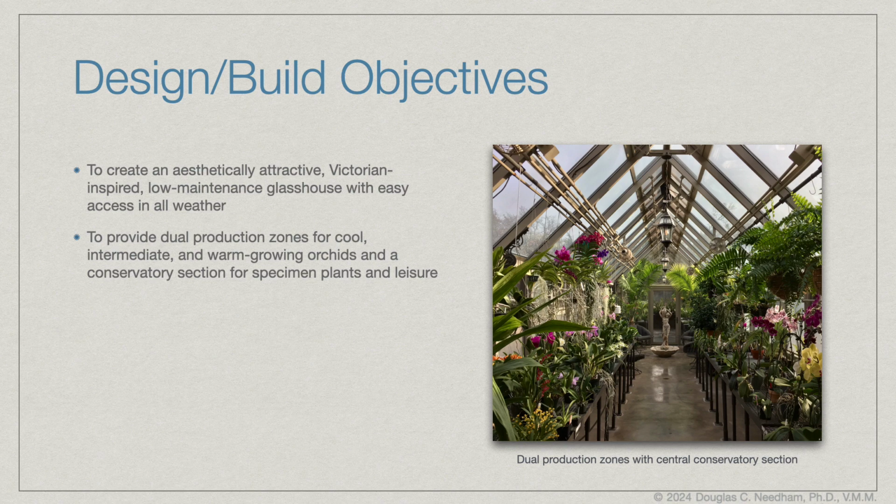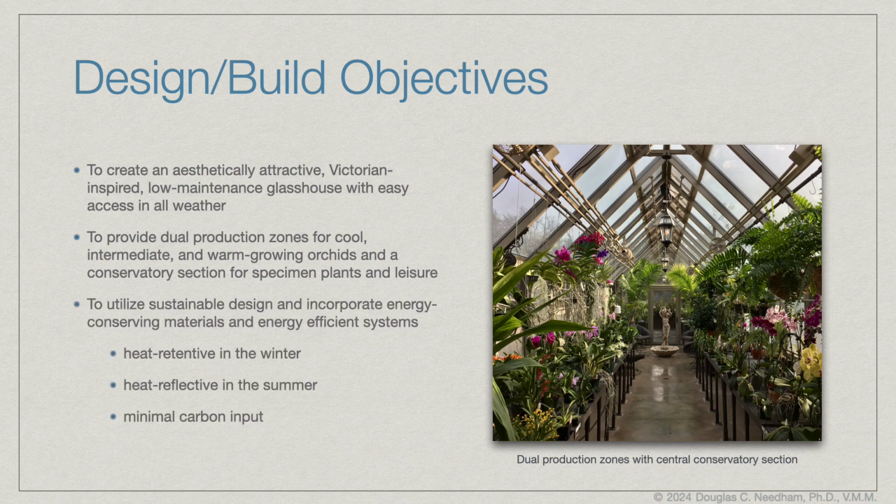And I wanted to provide dual production zones because I got bit by the orchid bug when I was a teenager. Now, I've never recovered. So I wanted to be sure that I could grow cool-loving orchids as well as warm-loving orchids. So this section is the warm, and then right here you can see a little conservatory section where my wife and I love to have lunch and sit out in the warm greenhouse or entertain friends. And then through that door right there is the cool house. And so it provides those dual areas for growing orchids.